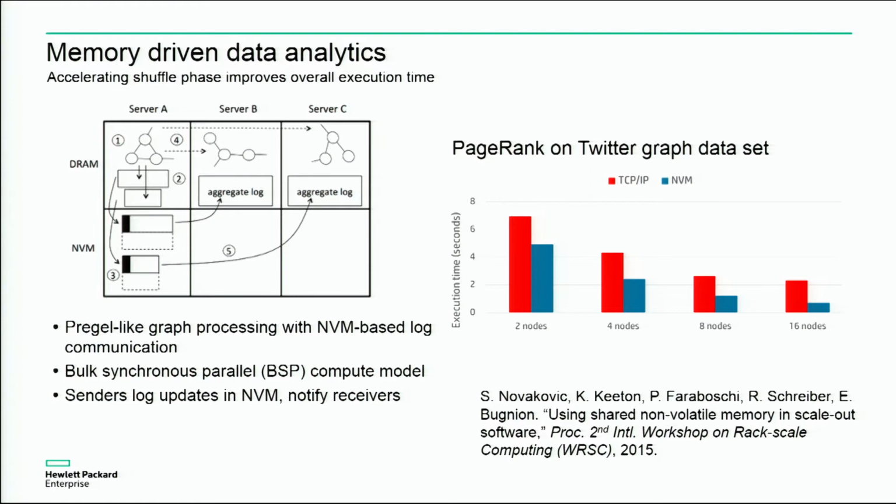So this is just some work that we've done, an initial prototype around a graph processing environment. So the basic idea here is that the computation is a bulk synchronous parallel kind of computation. It proceeds in phases, where during each phase there's a local computation on the local partition of the data, and then there's a communication phase where the nodes are communicating intermediate results with one another.